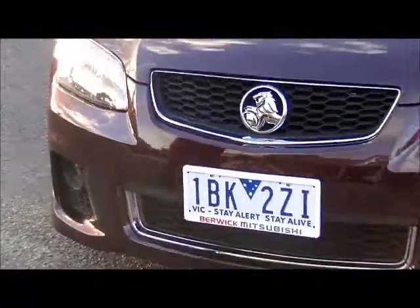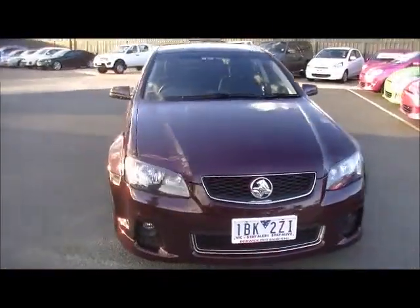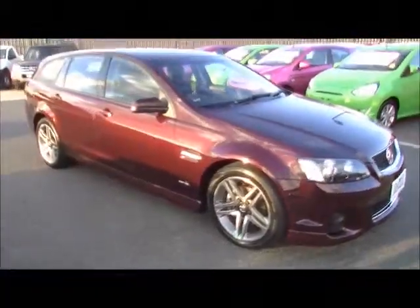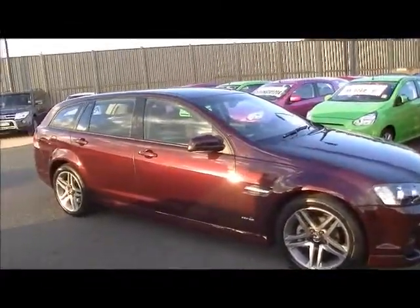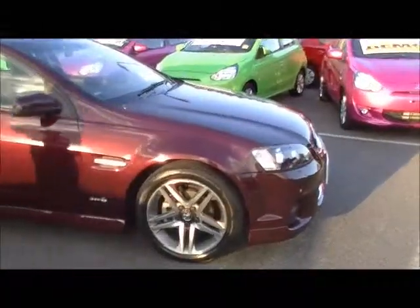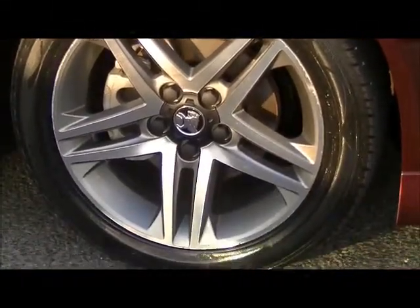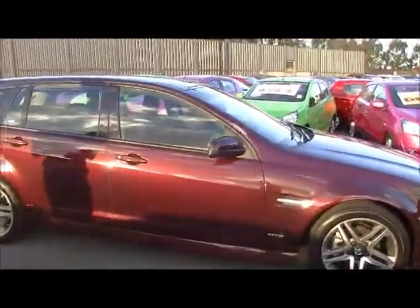Now, the colour of the car, Holden actually called this colour Alchemy. Part of the reasoning for that, when they were producing the Z series SS Ute, this colour was actually inspired by a previous Holden concept car, the FJ, which was the Efijy. As I say, it's presented one of the most attractive colour motor cars I've ever seen, actually.